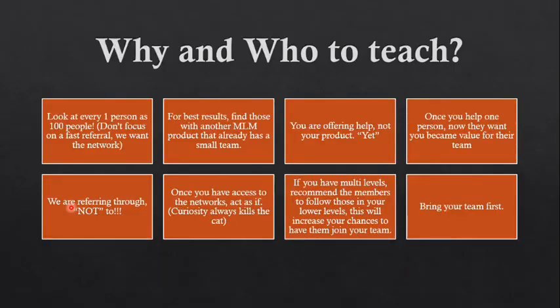So why and who to teach? Now, we're keeping it tactical, and knowing who you are approaching, knowing who you want to attract is going to benefit you a lot. When you begin approaching people about Webtalk or teaching Webtalk to others, you must look at every one person as 100 people. This is so important, because if you're not looking at them as 100 people, you are going to stuff it up. Because what tends to happen is people begin thinking referral, sign up, okay? And that's what they're focusing on.